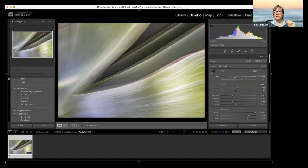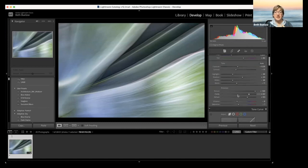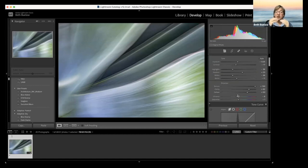Then, because this is abstract, I can play a little with the color. I find I tend toward the cool end of the spectrum, so I'm often pulling it this way to get some of that turquoisey green. Then I'll play with the vibrance just a little bit, until I find the palette. Do I want something natural? Do I want to push it a little? Do I really want to make it abstract and take it in a totally different direction? So I'll tweak that and play with it.